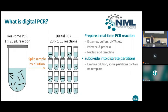So I'm now going to explain just a bit about digital PCR and then tell you where I think it's going to help in the space for the AAV. So it's a lot like real-time PCR. You would prepare, say, a 20 microliter reaction, and then that contains all of the components that you need to do your real-time PCR. And then instead of cycling, you do this extra step where you split that sample by dilution. And this is called a limiting dilution.